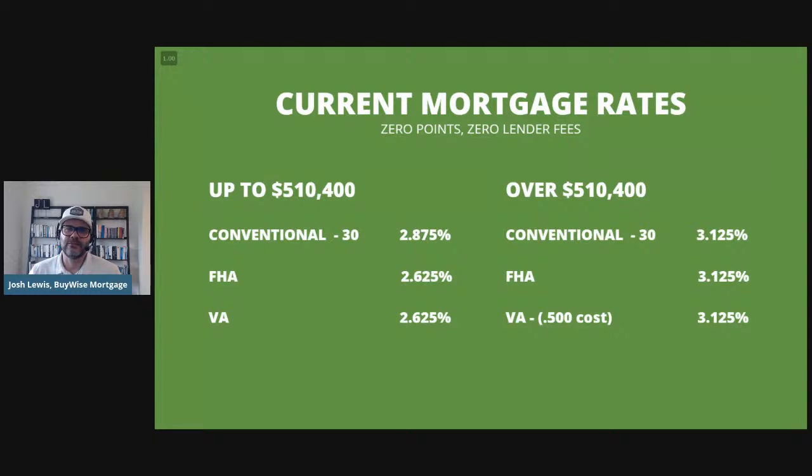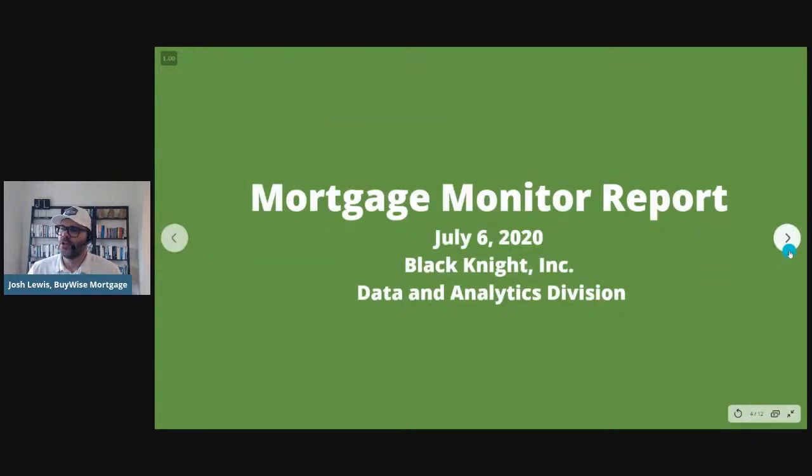You're probably getting tired of seeing the headlines every week. Rates hit new all-time low. Probably didn't see that last week with the little increase up on Friday, but for the most part, rates continue to trend lower. So let's look at that.